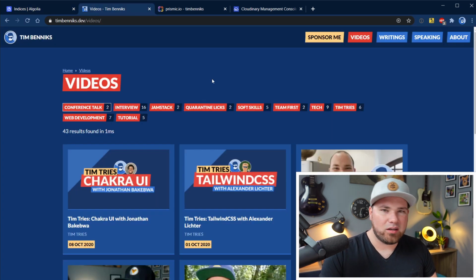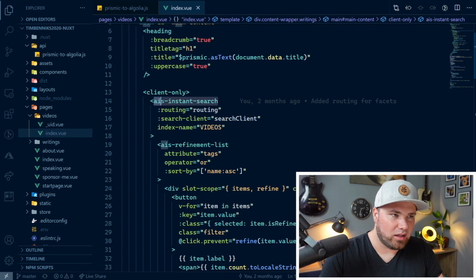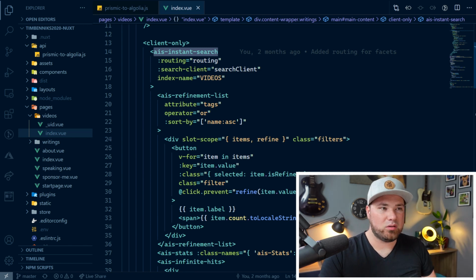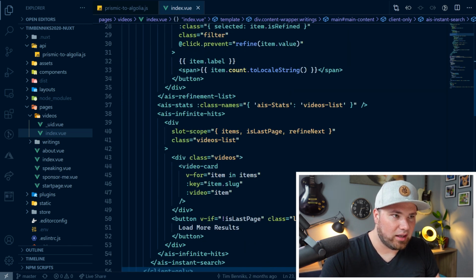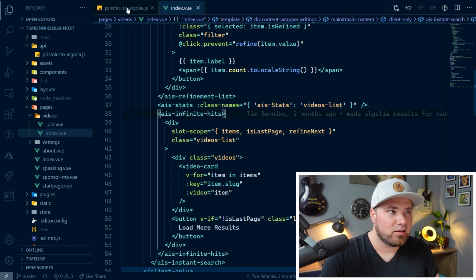And the main thing that I love about it is when you look at the code here, I actually use the Algolia Vue package. So you can see the Algolia instant search component. Then this is one wrapper component that looks at my videos index, right? And then it has a refinement list. Then it has a stats object. Then it has an infinite hits.